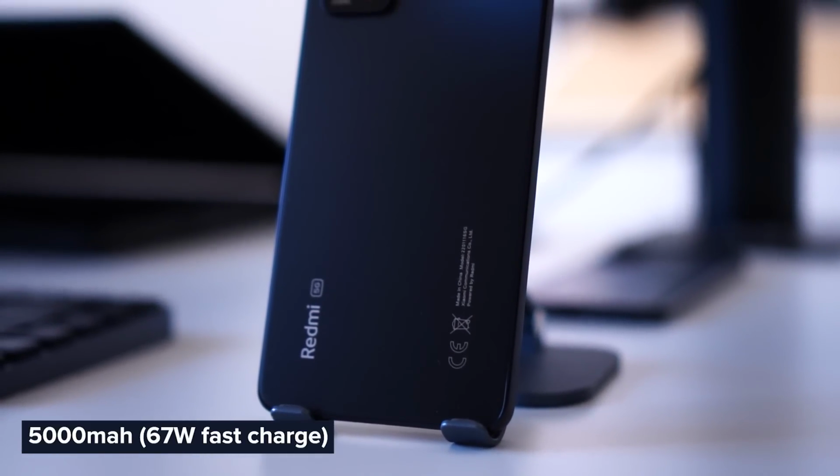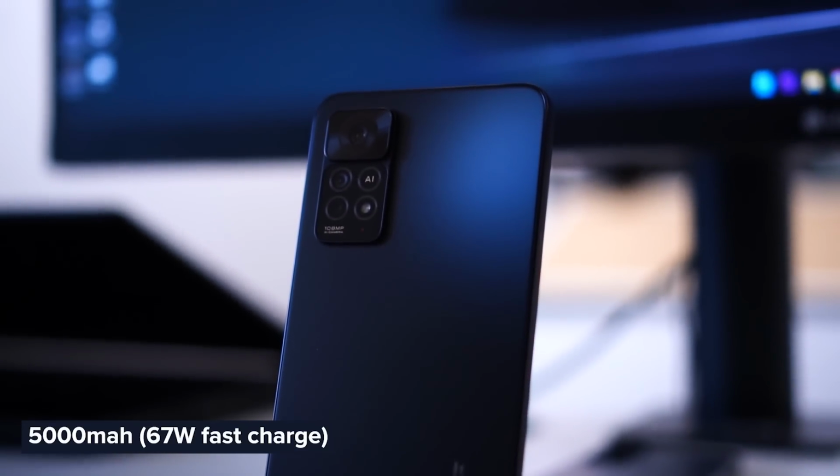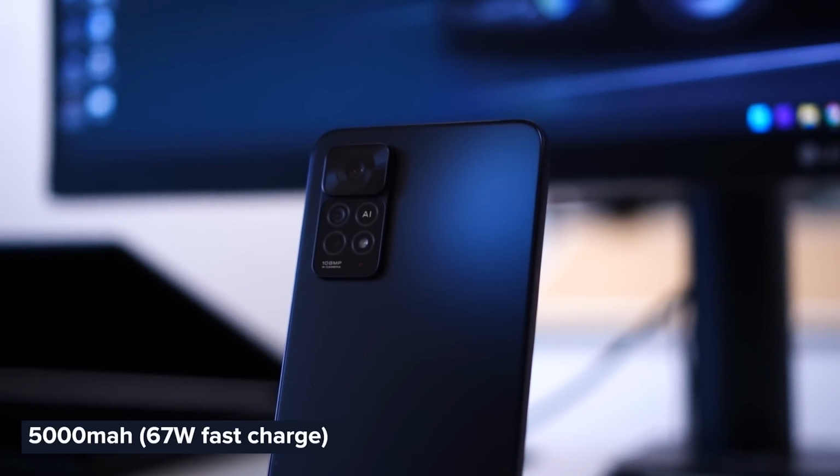Now moving on, let's talk a little bit about the battery that you get in the back here, and that is a 5000 mAh battery, and it does support 67 watt fast charging, which you can do using the charger that came in the box. And according to Redmi, it does about 50% in just 15 minutes. Yeah, so it's quite quick. Not to say super fast, but definitely good enough for some quick charging here and there.